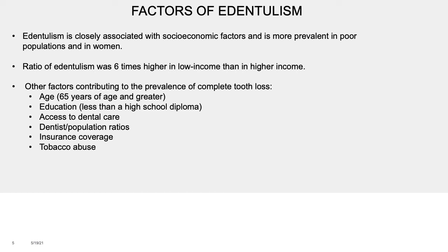I'm sure we've all seen that, and then also females. The rate of edentulism is 6 times higher in lower income than higher income families. Other factors are age over 65 and having lower education, that's those people with less than a high school diploma. Access to dental care: I can tell you today, just right now, I had a patient who came about 2 hours out of town just to see me.